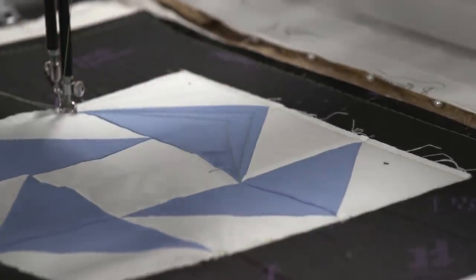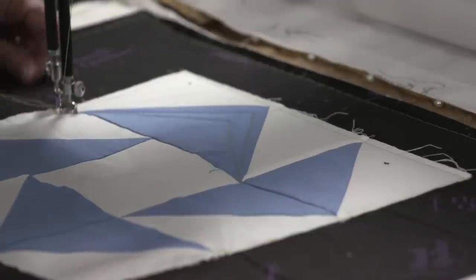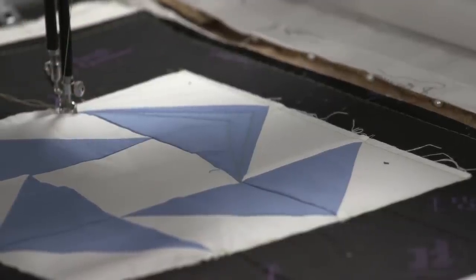Now I'm actually going to look at my ProStitcher screen for a minute and make sure we're in free motion mode before I try to jump in here and do some ribbon candy. So we'll see how that looks. Okay, here we go.